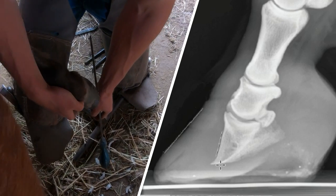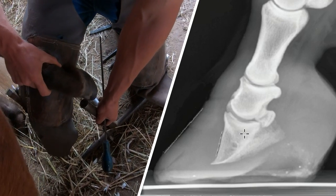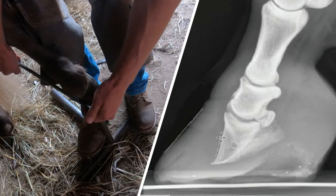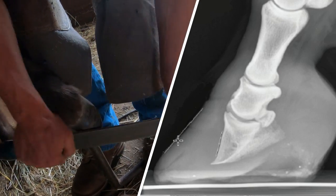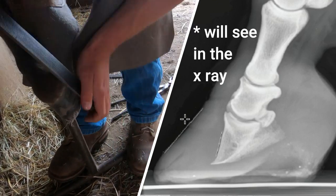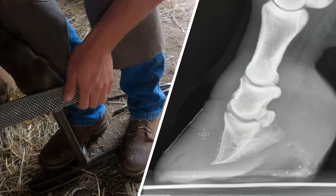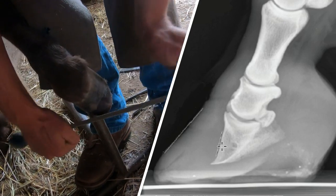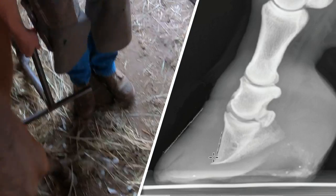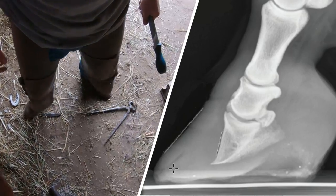Okay, so we see there's not a lot of sole depth right here, and that coffin bone is tipped down. This is the coffin bone or pedal bone, or P3, some people call it. So this is the dorsal aspect of it, and this is the dorsal aspect of the hoof wall. And in a good healthy foot, like you saw in that x-ray, those two lines are parallel. Because of founder and chronic laminitis, the distance between them has increased, and there's what some people refer to as a laminar wedge here, and it's stretched and pulled away, and this toe out here is causing leverage. And anyway, as we trim, we're keeping all this in mind.